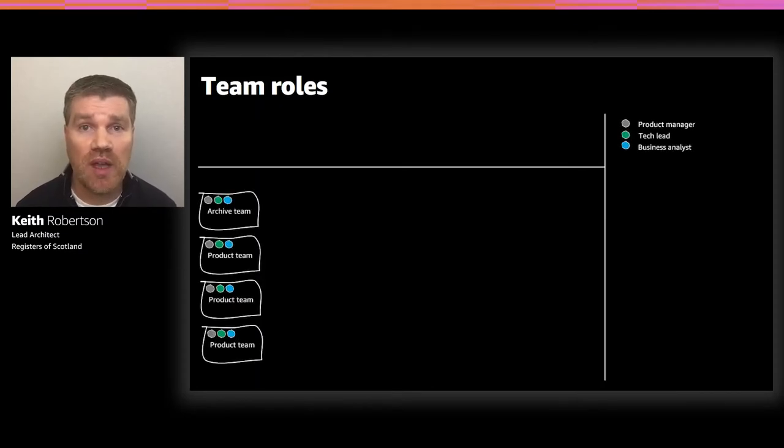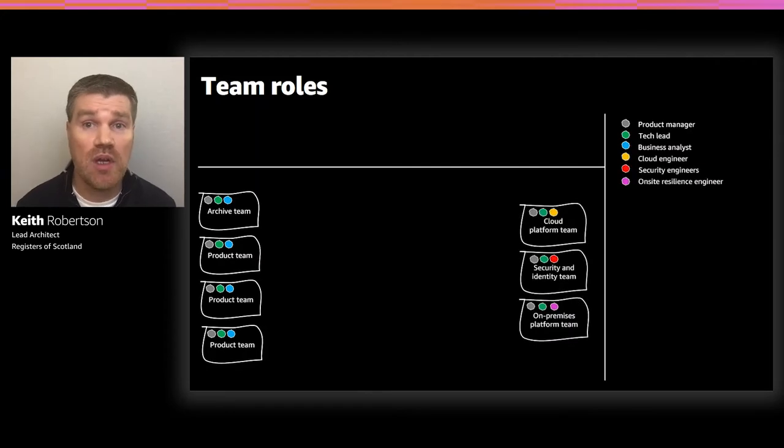Given the critical nature of the data and applications to Scotland's economy, ROS were keen to understand how teams could leverage even further AWS services to improve their team's capabilities in deployment, monitoring, and backup. ROS product teams are multifunctional. They have all the skills, product, tech, and business, to build, own, and run all of the products they're responsible for.